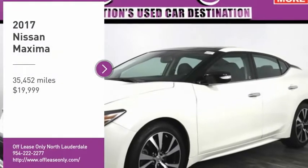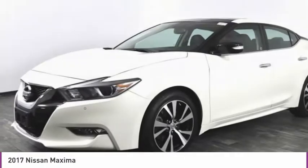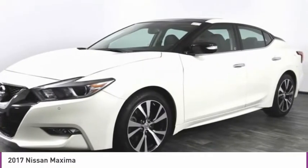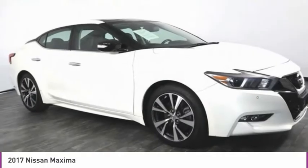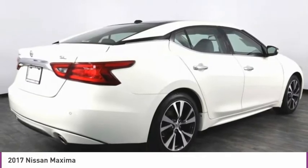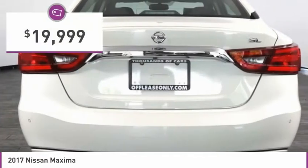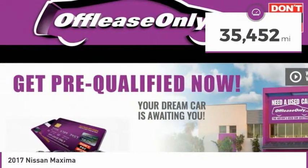We are pleased to show you the 2017 Maxima. Maxima offers elegance with an edge. The spacious interior provides refined comfort for up to 5 passengers. Advanced technologies such as Nissan Intelligent Key and Push-Button Ignition offer convenience and control, and it is priced below $20,000. This vehicle has less than 40,000 miles.